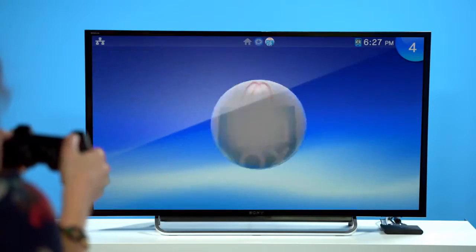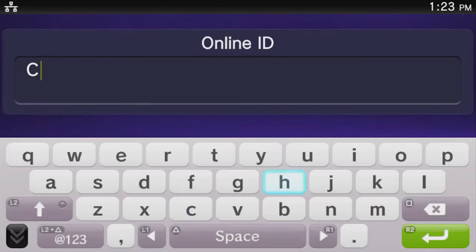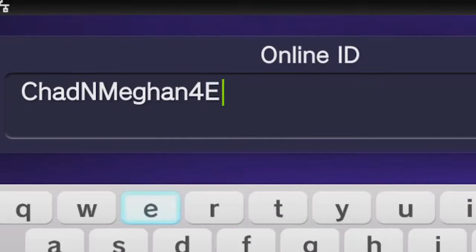Click on PS Store icon and select Create Account. Follow the instructions on screen. Make sure you choose a PSN ID that you are proud to show your friends, as you cannot change it. Your account is solely tied to your PSTV system. That's enough of that. Let's go shopping.